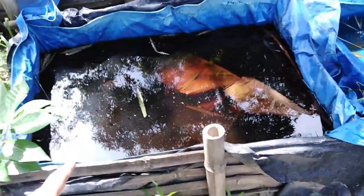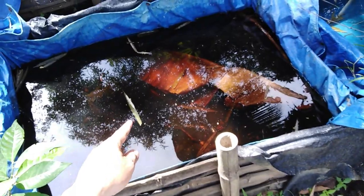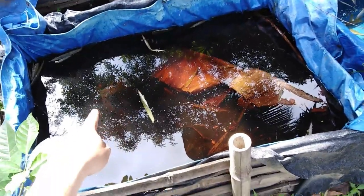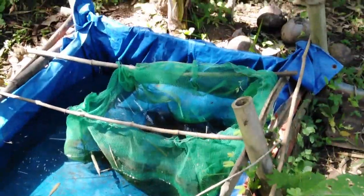Here are the betas that I grow out. These are beta koi. Here, you can see, very fatty. Here. These are beta koi. Guppies. Albino blue tupas. This is albino blue tupas.